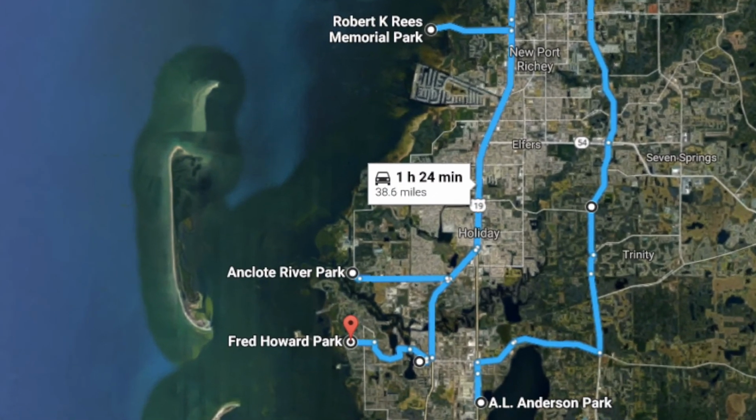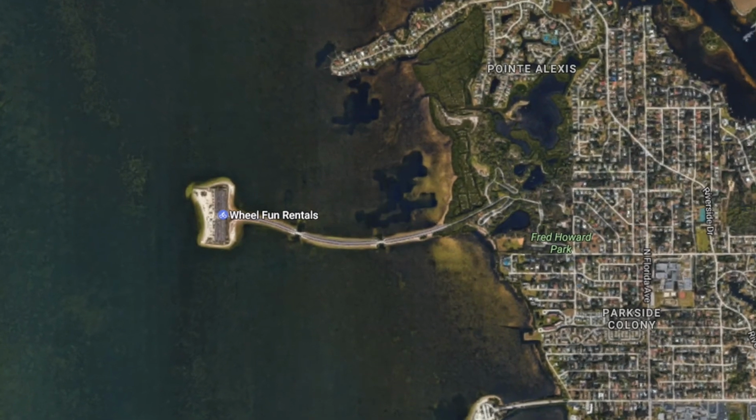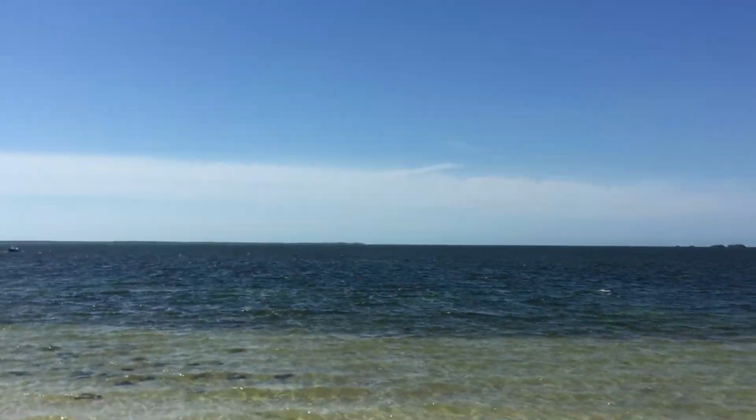Bonus Park. Fred Howard Park. Again, we have been to Fred Howard Park, so I wasn't going to make an extensive video about it as I had featured it the last time. Here it is, though. You can see that peninsula that it's on, and it's a lovely beach.